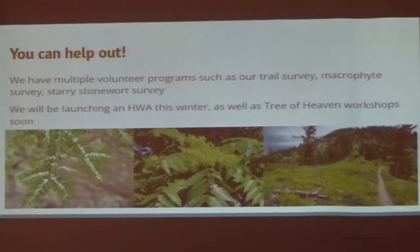If you're interested in learning more about invasive species or volunteering with us, you can help us out. We have lots of different volunteer programs throughout the year. We have a volunteer trail survey, we have a macrophyte survey if you live on the water, as well as a starry stonewort survey. We are going to be launching a hemlock woolly adelgid survey this winter, so if you are a winter hiker, we'd love to have you. We're looking at doing a Tree of Heaven workshop as well. We have lots of different volunteer opportunities, so if Adirondack Mountain Club isn't doing enough to keep you outside, we can fill in the gaps.